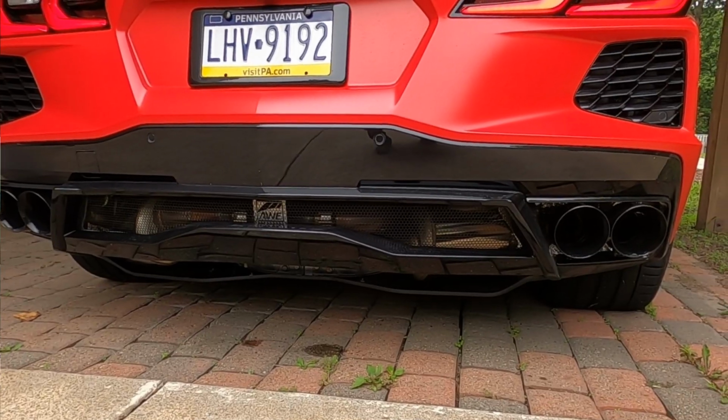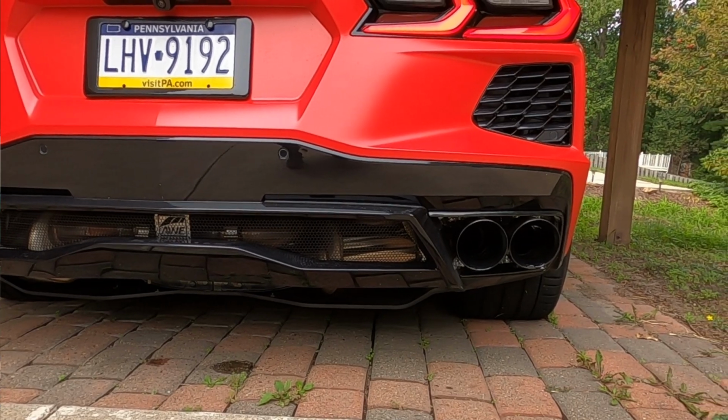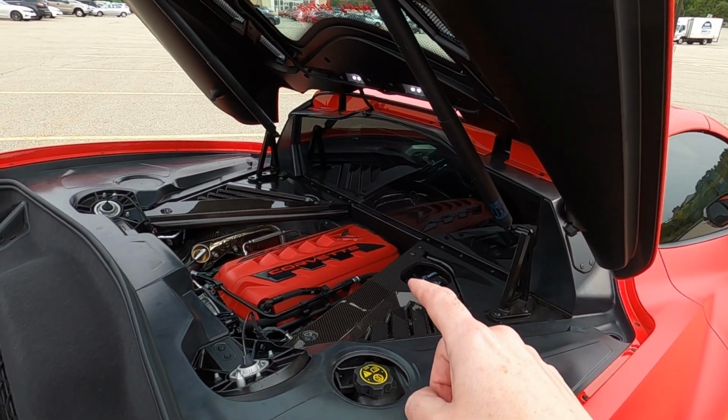Little pop there. That's the one thing about an exhaust that I miss. It's the one thing about a V8 that I miss.